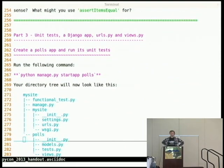Should we not run it against the actual site? So if you've just added a whole load of comments, it should be running exactly in the same way. So if you run it again, it should still say assertion error, polls not in welcome to Django.